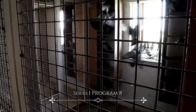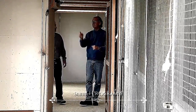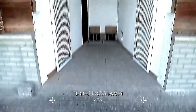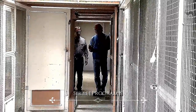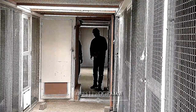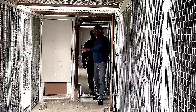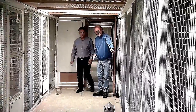We've got 17 sections altogether, 9 along the back, 8 along the front, and between the 8 on the front is the flying recess. The design feature that I particularly like is that the pigeons can come in, and with these doors I can direct them to the left or the right. But then once they're either to the left or the right, every section has its own little flap that I can lift up, and there's doors between each section.